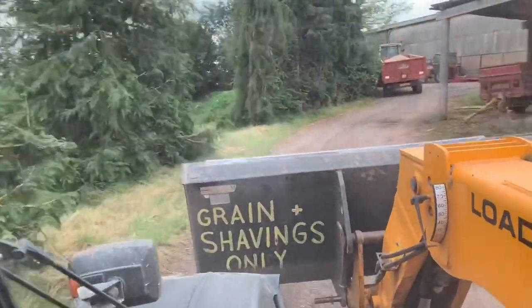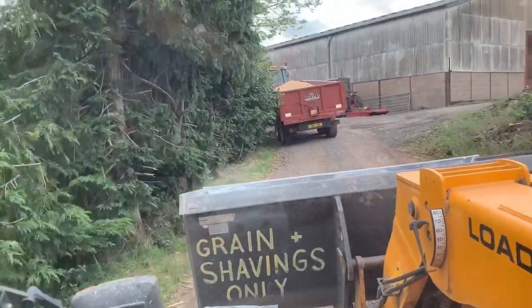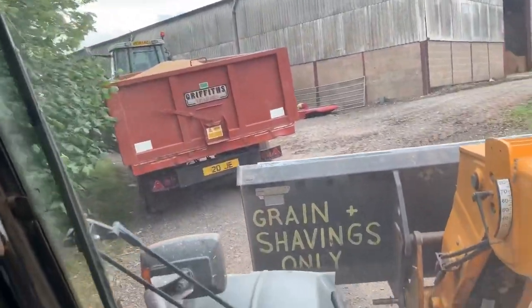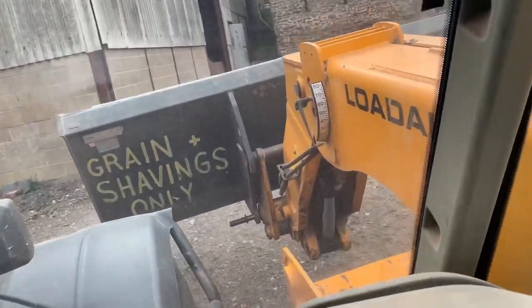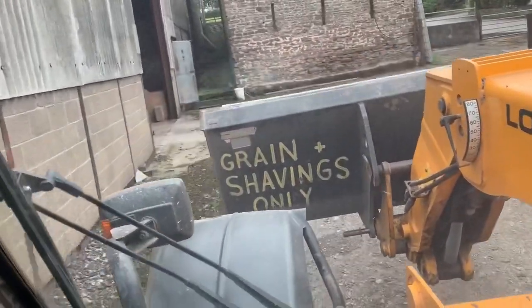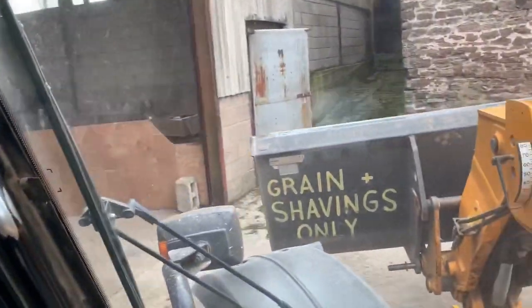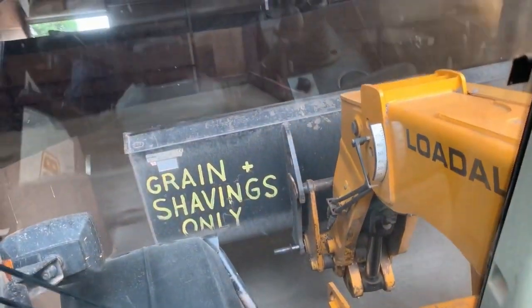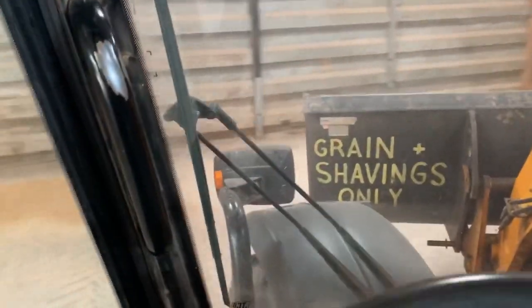So here we are, coming around the corner now to the grain store. There's a 6490 with a grain trailer on, with another part load of wheat going round to the grain store. So this is our main grain store up here. We're on clean out of this. If you can see, we've got most of it out. We're just picking some of the rubbish up and making sure it's sterile.